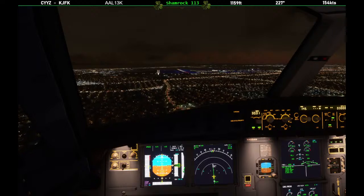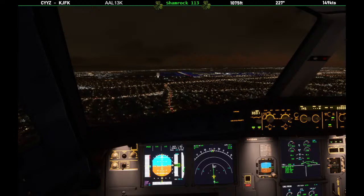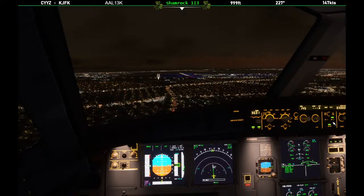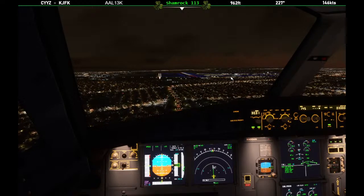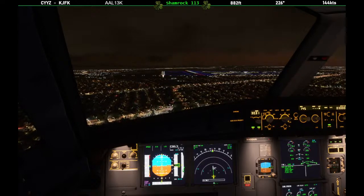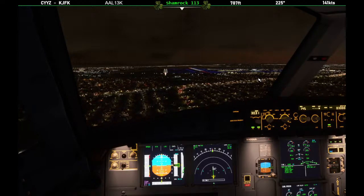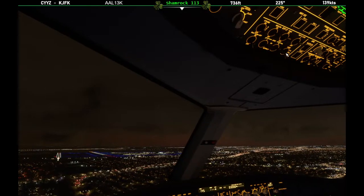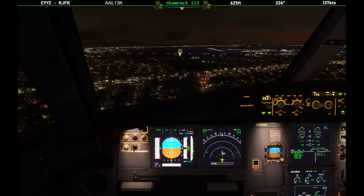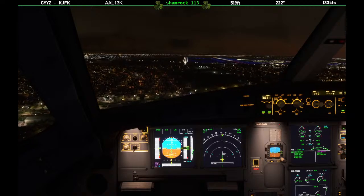John F. Kennedy traffic, American Airlines 13 Kilo is on 5 mile final for 22 left. 1,000. Okay, traffic below. Let's switch off autopilot 2. My controls. Let's keep auto thrust there. And let's switch our auto brake to low. Taxi lights. Okay, falling a little bit low and left. 500.